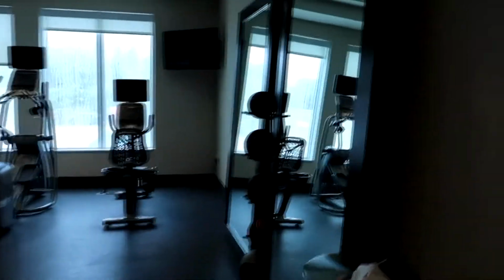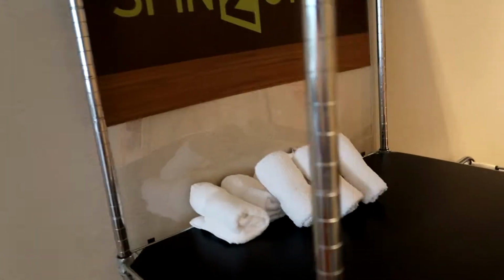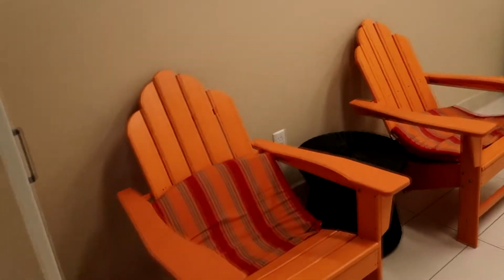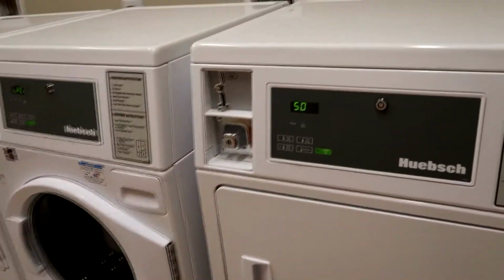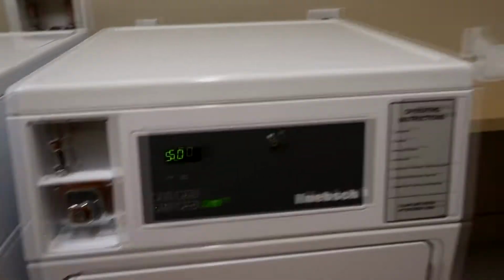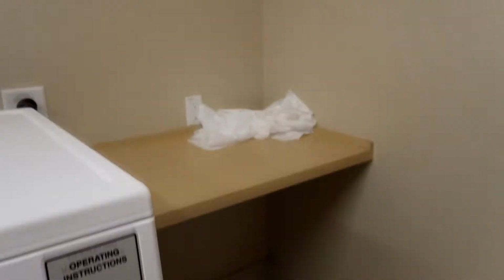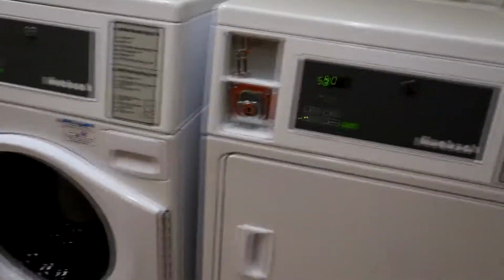So it's also a workout gym here. Big mirrors. And some towels you can use. And in here, you can apparently relax in chairs while you wait for your laundry to be done. And is it 50 cents or $50? 50 cents. Per wash, which is not too bad. And we can dry them as well.